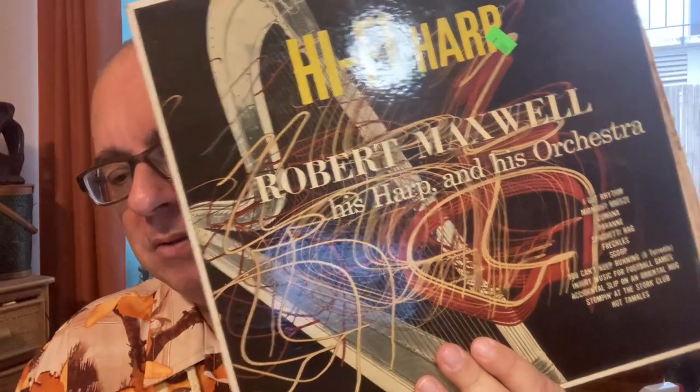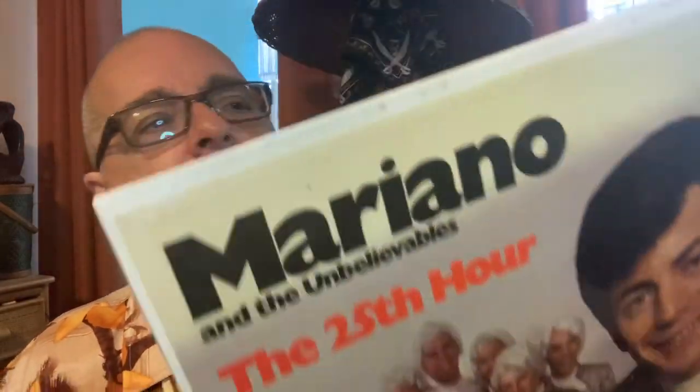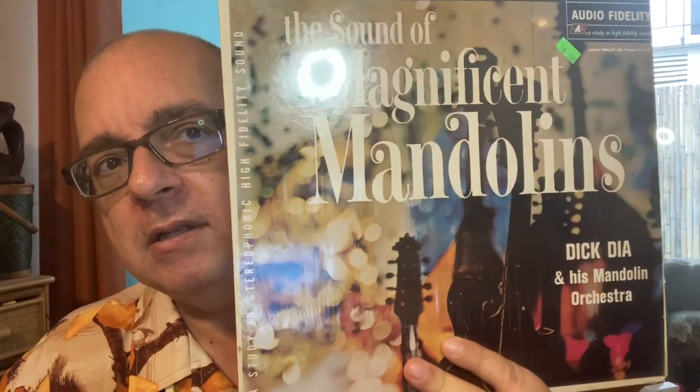I did pick up a bunch of dollar bin records, more or less some for the Easy Listening station, and I'll just show you those. Hi-Fi Harp. Robert Maxwell. Chattanooga Choo Choo, the Lackawanna and Erie Express Band. RCA Camden, so I was kind of curious about this one. And I have their other album, but I didn't have this one, Mariano and the Unbelievables. This is all pop music of the day done in sort of a Baroque style. Really cool stuff. Sound of Magnificent Mandolins.